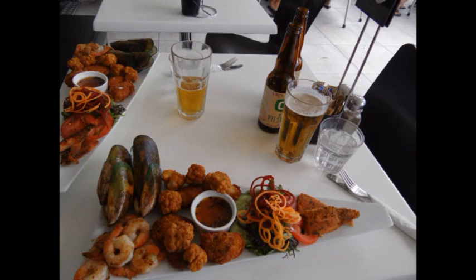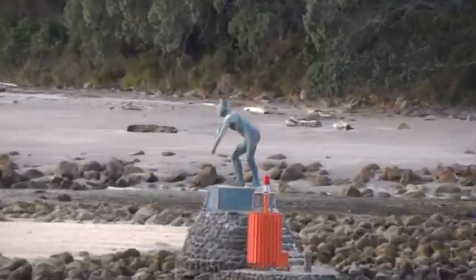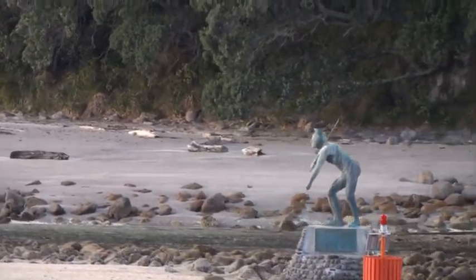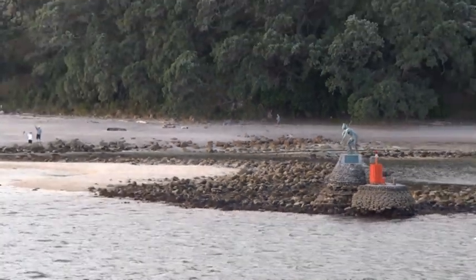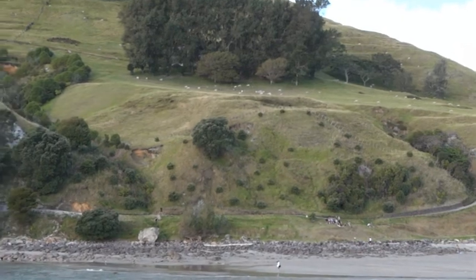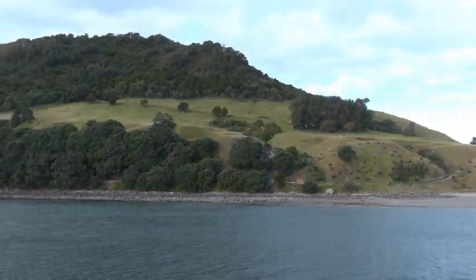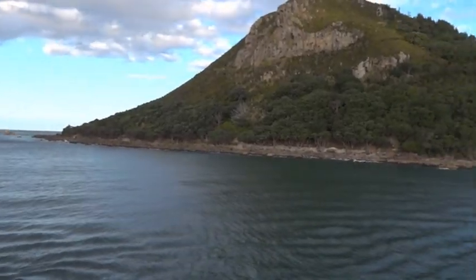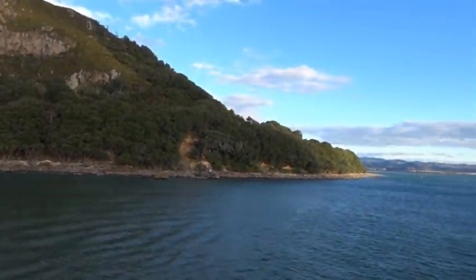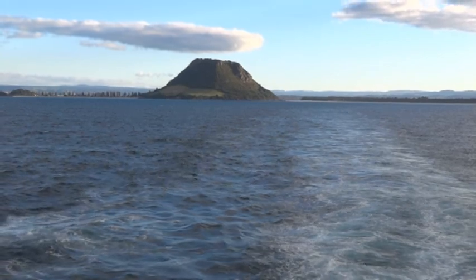After we got down, we had a wonderful seafood lunch at a local cafe. As we headed out to sea, we passed the mount. Farewell to New Zealand. We're heading home.